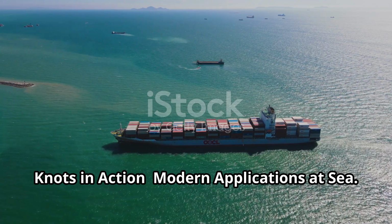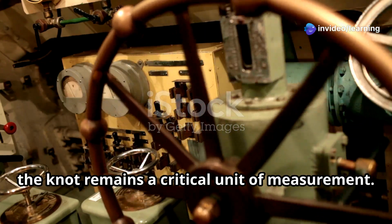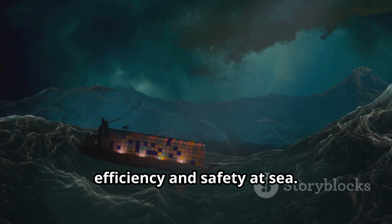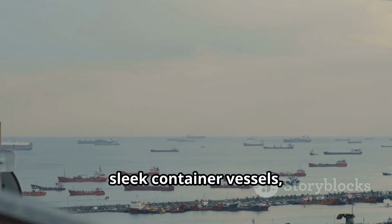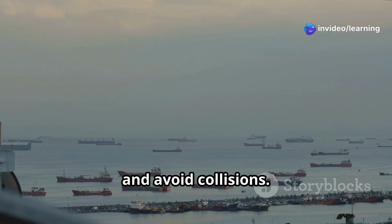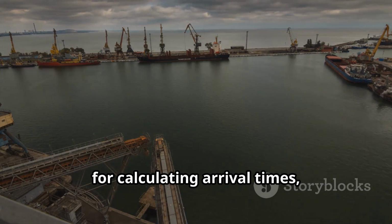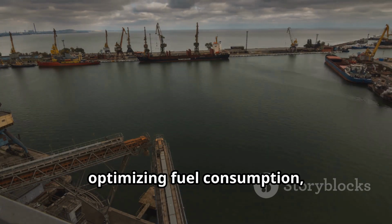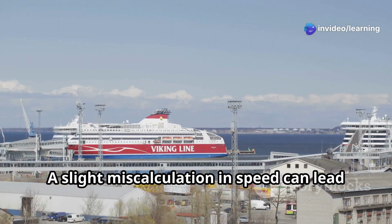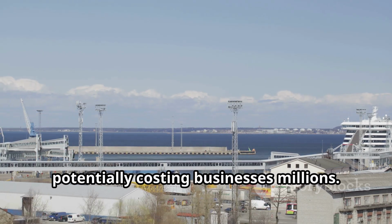Knots in action, modern applications at sea. In the bustling world of modern shipping, the knot remains a critical unit of measurement. It's not just about tradition, it's about efficiency and safety at sea. Imagine massive cargo ships, sleek container vessels, and nimble tankers crisscrossing the oceans, all relying on knots to maintain order and avoid collisions. For these vessels, knowing their speed in knots is crucial for calculating arrival times, optimizing fuel consumption, and ensuring the smooth flow of global trade. A slight miscalculation in speed can lead to significant delays, impacting delivery schedules and potentially costing businesses millions.